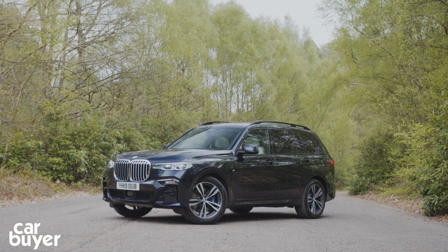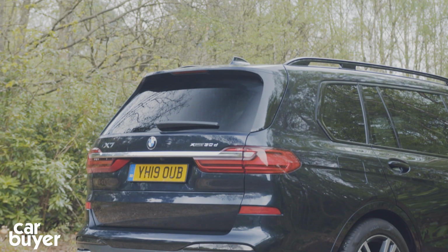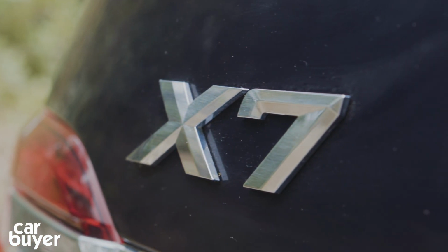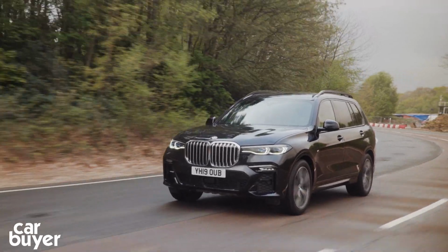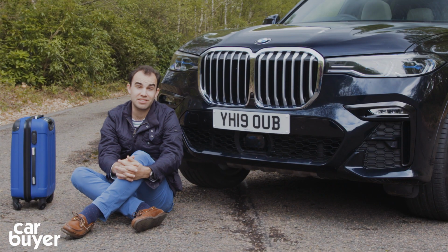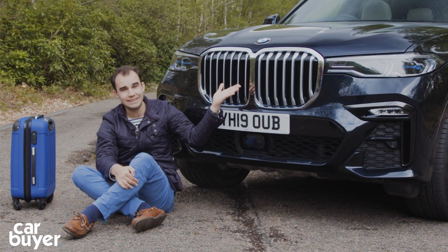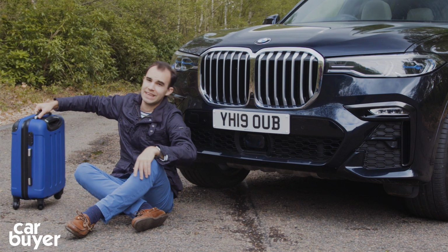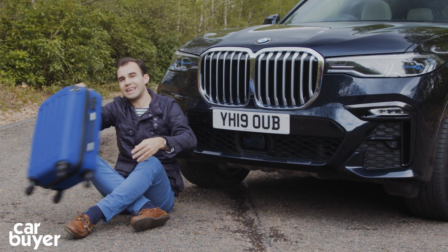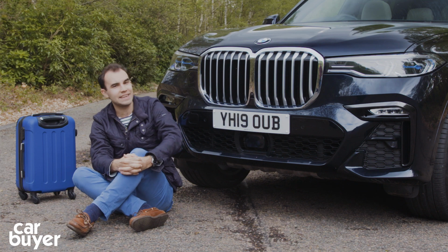The X7 then. BMW is calling it the 7 Series limousine of the SUV world. But what you really need to know is that with prices ranging from £72,000 to £87,000, it rivals a Range Rover in terms of size and a Land Rover Discovery in terms of interior space. Styling. Now for once I'm going to shut up and let you leave your comments in the section below. One thing I will say, however, is the grille. You can't miss it, can you? Especially when the smallest Carbuyer suitcase is smaller than the X7's grille. So don't go taking an X7 grille on a plane with you because you will not be able to, because it will contravene hand luggage rules.